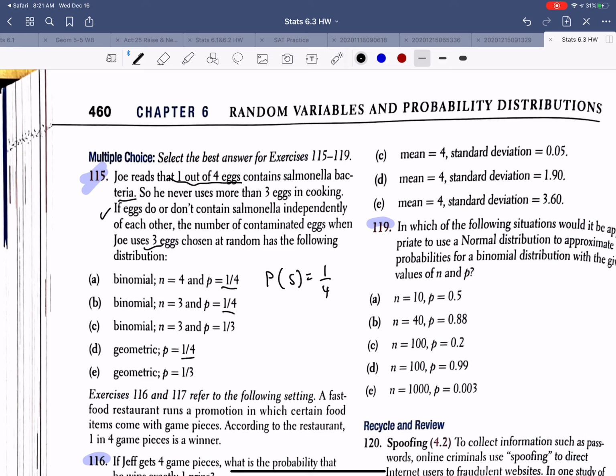Okay, so we actually know n. So is this binomial? It's saying yes. It either does or does not have salmonella. Is it independent? It says it. I should write this out, but it says it right there. So I would just recopy that if it was a word problem. N is three, so we're good there.